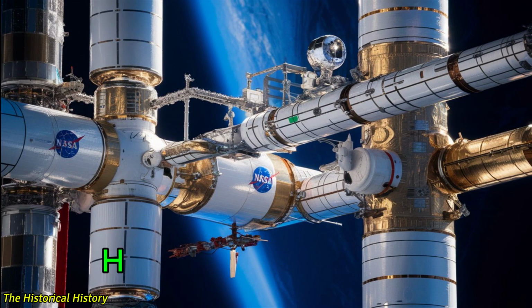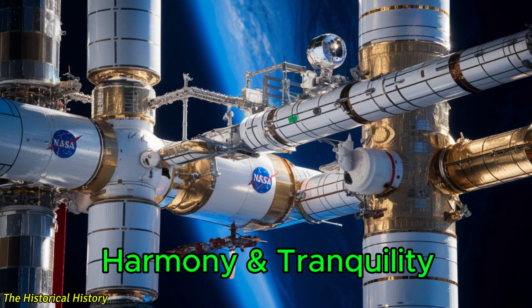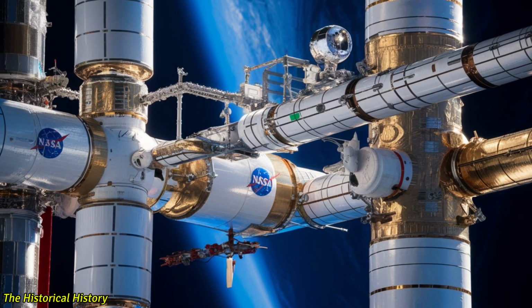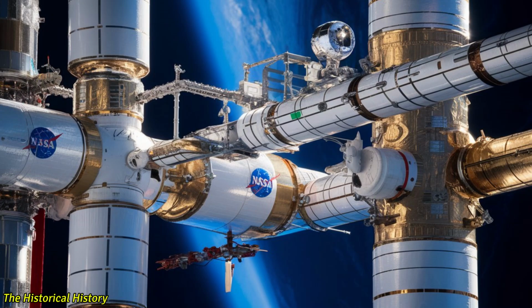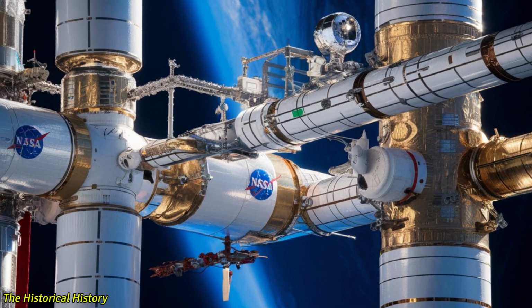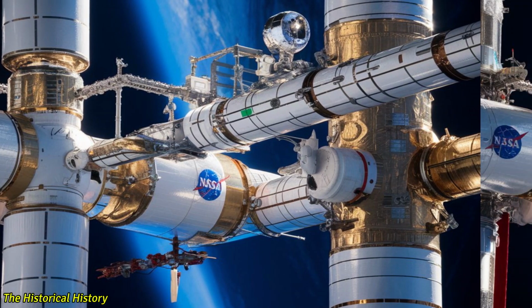Harmony and Tranquility. Harmony and Tranquility is the most important module on the ISS, built by the USA. It was launched in 2010. Harmony and Tranquility connect different parts of the ISS and house life support systems.